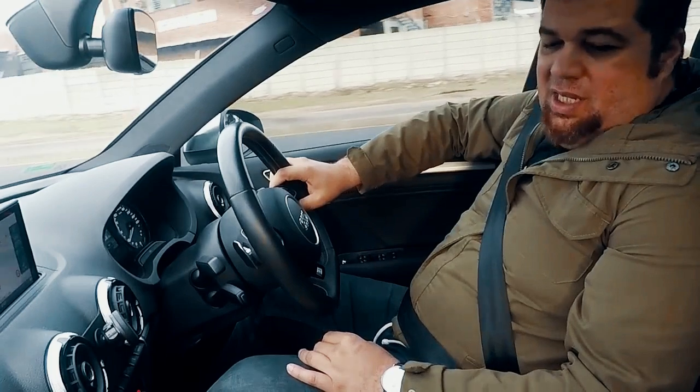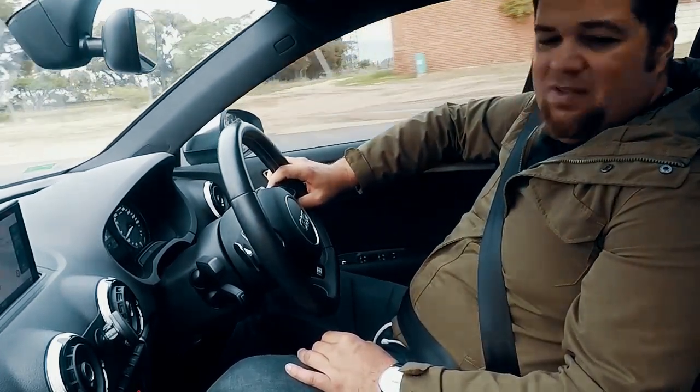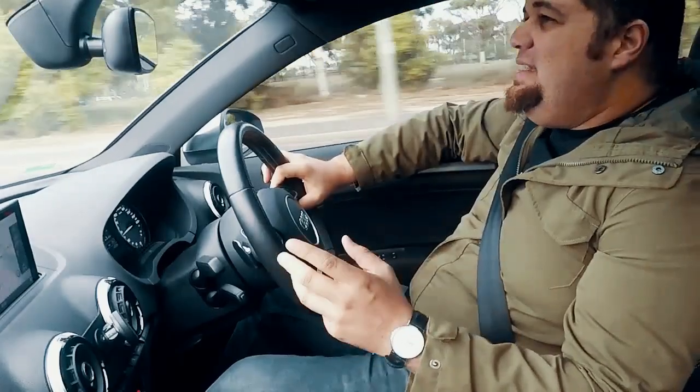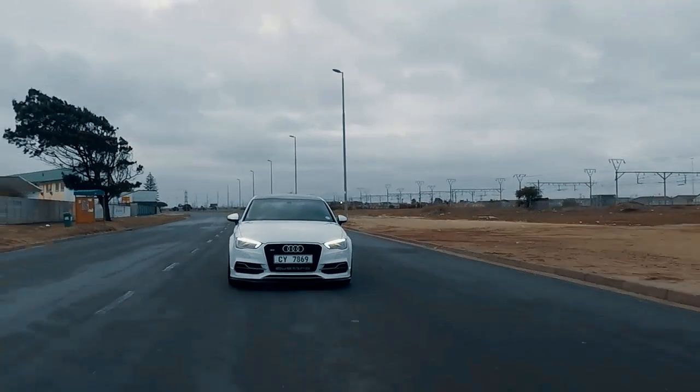So you join me in Amien's S3. I believe this is a 2015 model. It's my favorite Audi to start. The standard S3 is a brilliant machine. Amien is an evil genius.